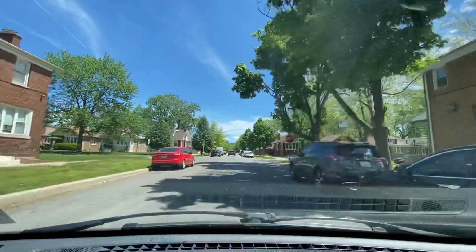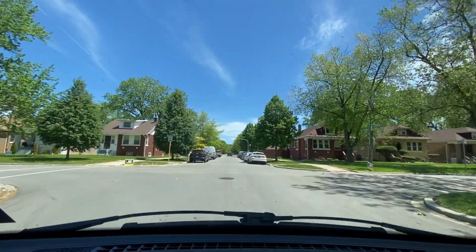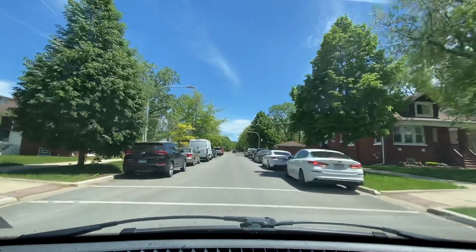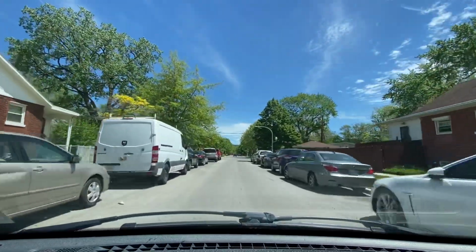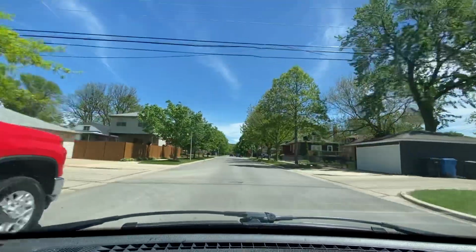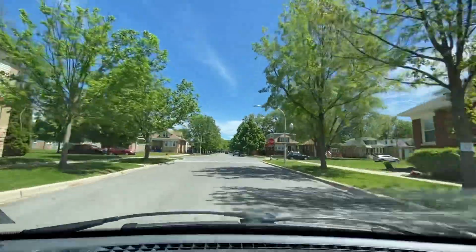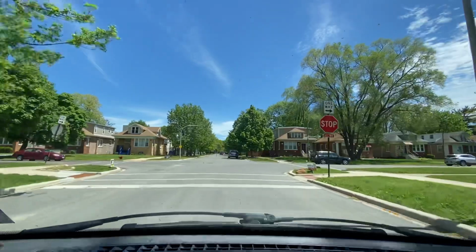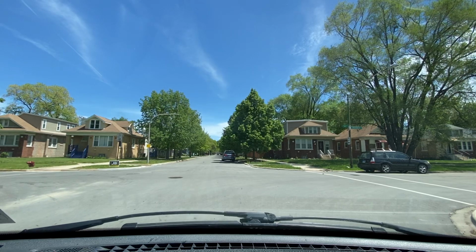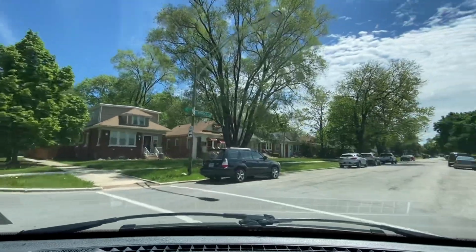Okay, so we're at Vernon, 85th and Vernon. It's a one-way. So on our left, looks like they're doing repair work on the street. So we're going to go forward another block. We got Colorado tags on our right. Let's make a right at this corner. We're at the intersection of 85th and Rhodes Ave. I'm going to make this right-hand turn on Rhodes Ave.